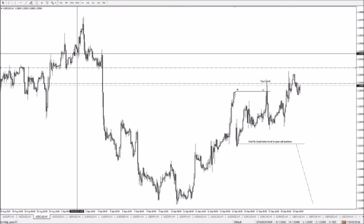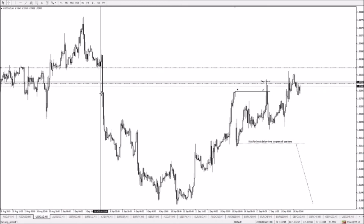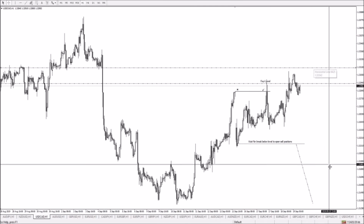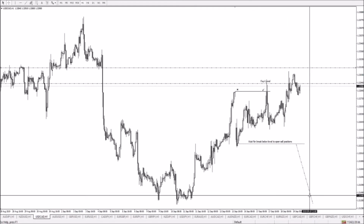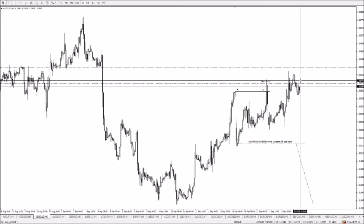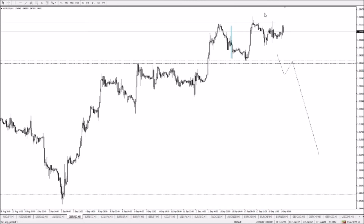Dollar CAD didn't really do anything. I have this level that I'm watching, because we had quite a strong reaction from it. So we could get one more run up before we get the short. I was around here once this high was taken. I was looking for a breakdown to open sell positions, but never got the breakdown and no trade presented itself. So can't really do much if they do not present themselves. Pound is just going sideways, so not really interested in that either.